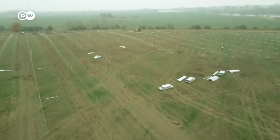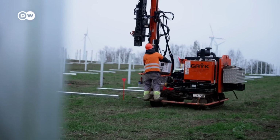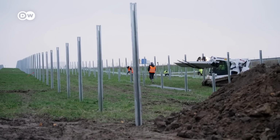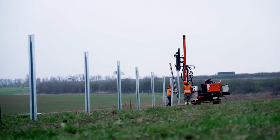The solar park near Berlin is to start supplying electricity next year, with an output of 20 megawatts. Germany is picking up the pace in the energy transition, but needs to find a second gear.